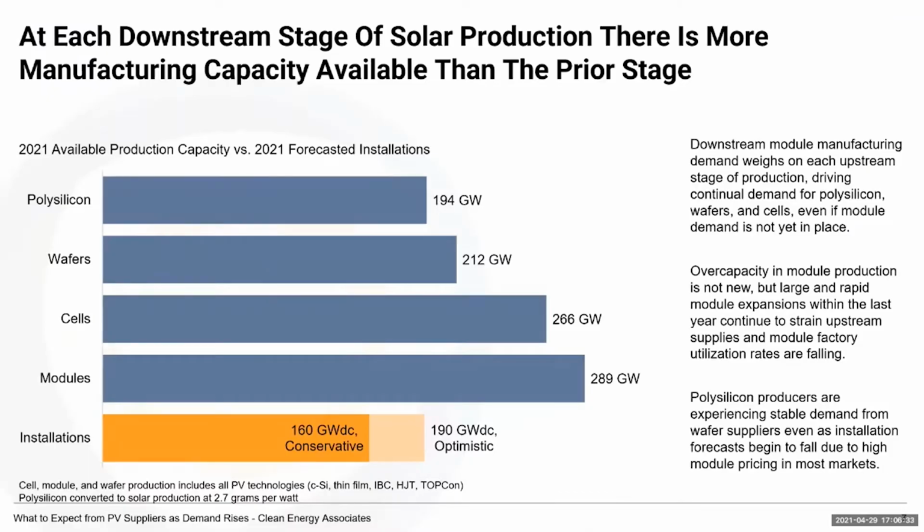First, we want to highlight where different stages of production are throughout the entire value chain, and especially how these different production stages relate to the end downstream demand measured here by installations. As you can see from the left-hand chart, we have an increasing amount of production capacity as we move downstream from polysilicon all the way to module production.